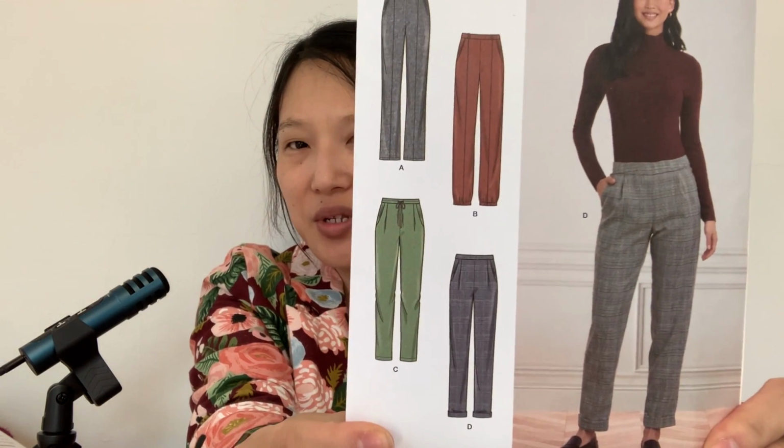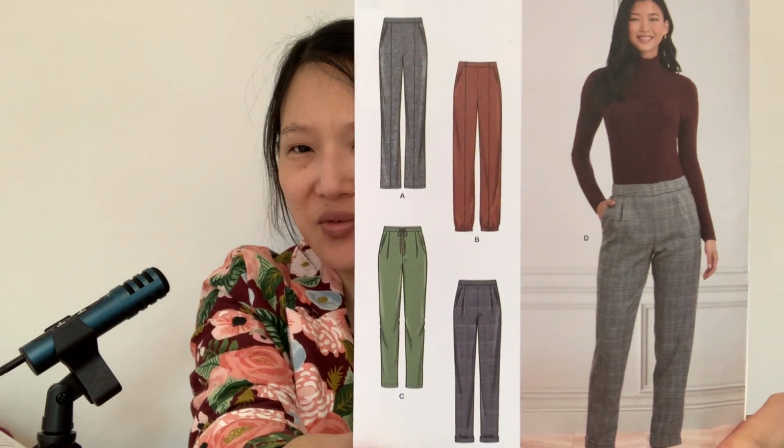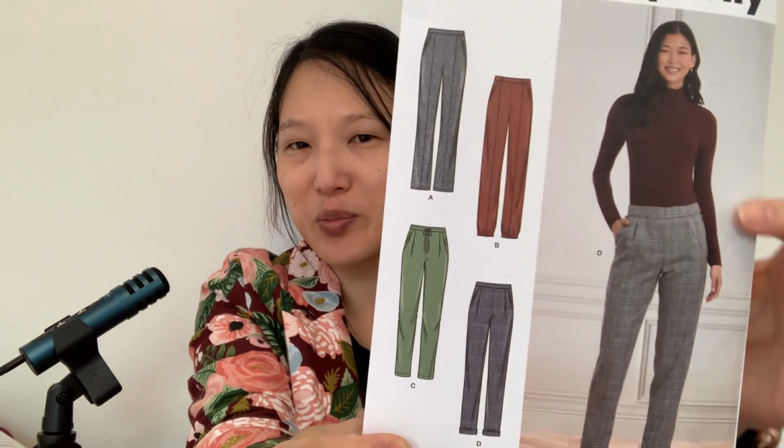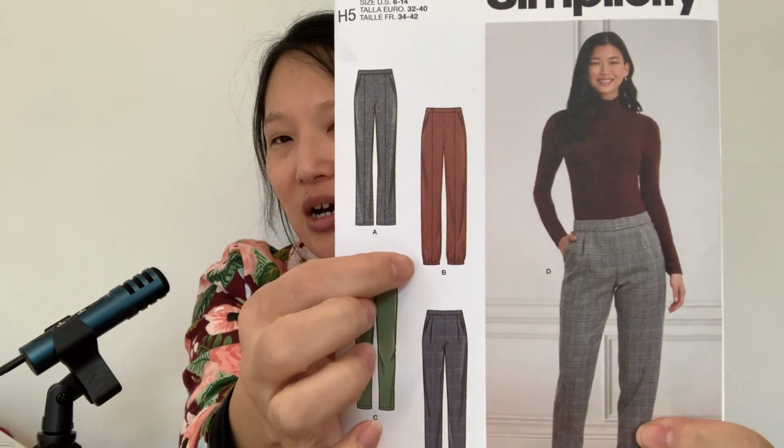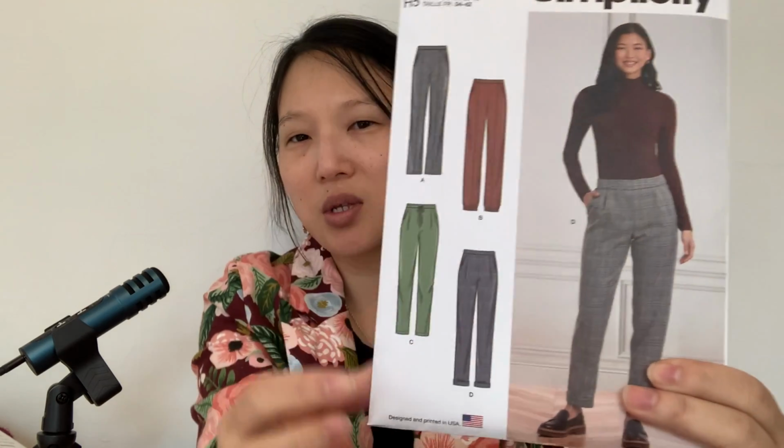So there's a few different designs. There's a kind that has pin tucks in the front. There's ones that have pleats, the model's wearing the ones that have pleats. You can do cuffs. I think you can do elasticized. Yeah, there's a version with elasticized cuffs, so you can make them look more like joggers.